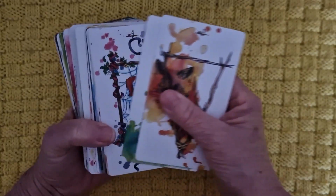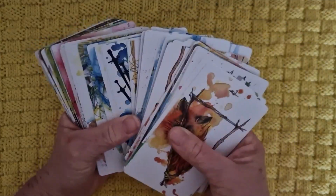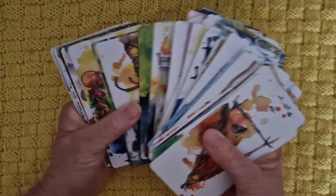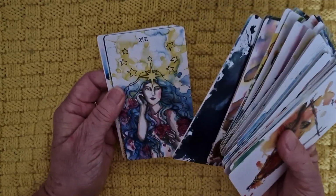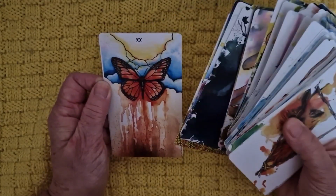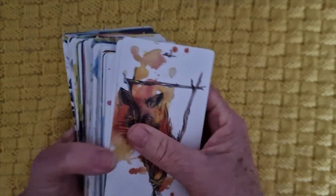It reads like a Rider Waite Smith. So I am absolutely in love with this artwork. I'm in love with this deck. I knew I would be. I've never seen a full walkthrough of it, because I didn't want to spoil the surprise for myself. And I am certainly enamoured of it. And it's going to be, or actually already is, a firm favourite.